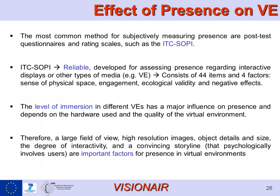One of the most common methods for measuring presence are the post-test questionnaires and rating scales such as the ITC-SOPI, which is reliable, and it was developed for assessing presence regarding interactive displays or other types of media like virtual environments, and consists of 44 items and 4 factors such as the sense of physical space, the engagement, ecological validity, and negative effects.